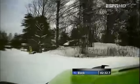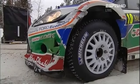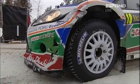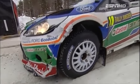Well, that's over 2.5 minutes, and I don't think that's going to be enough to win the power stage this time. That's a good 10 seconds slower than Mikko Hirvonen. That's it, but that moment would have just knocked his confidence real bad. Yeah, really knocked it.